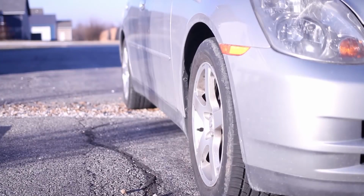Ever wondered how to change a spare tire? Here's Alex Hunt to tell you how. Many people have to deal with the unfortunate scenario of being stuck on the side of the road with a flat tire. In this video, I'm going to show you how to install a spare tire.